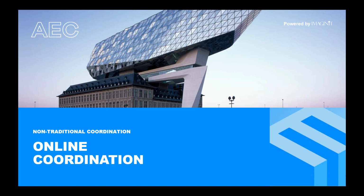Now, through the process, okay, we have changed to where a non-traditional coordination would be moving to the cloud. With a changing work environment, working from home versus working in the office, we've had to step up our work in a new and different way. The leading program is the Autodesk Construction Cloud, or the Autodesk Unified Platform.